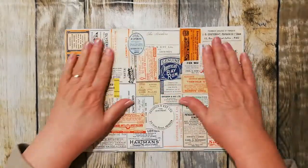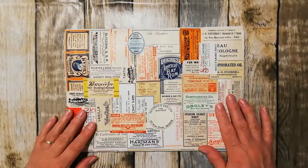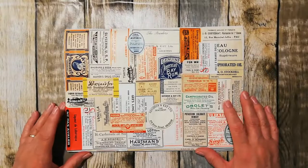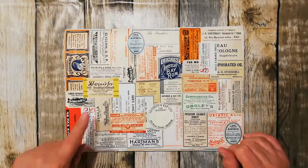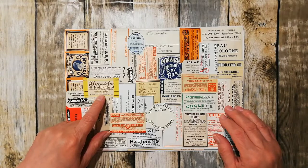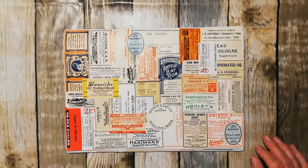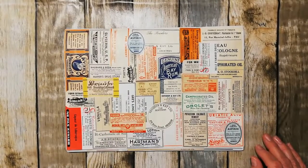So I hope you enjoyed my masterboard of pharmacy labels. I think they're all pharmacy. Some of them might be. I don't know what that one is. It says Le Monandon Fabrique. I think it's German, I believe.